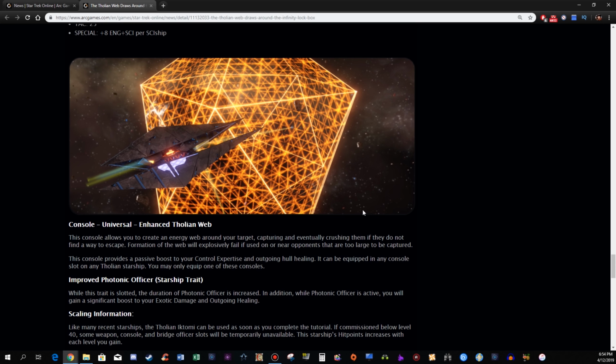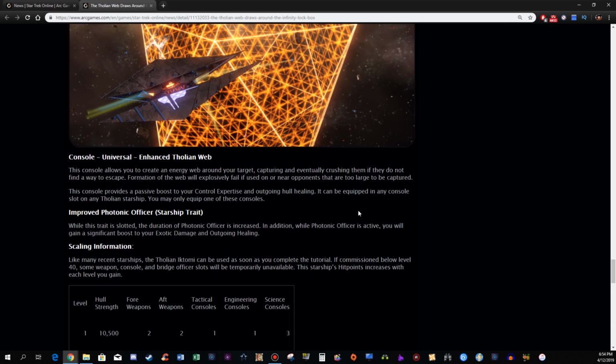So it is basically an exploding Tholian web. That's how I'm looking at it. Yeah, that sounds cool to me. I want that. And the fact that this is the low-buy ship means I'll be able to obtain it a lot easier, because the other one is just a chance in a box. This one, you can buy it with low-buy.